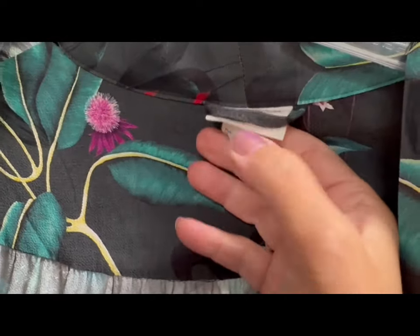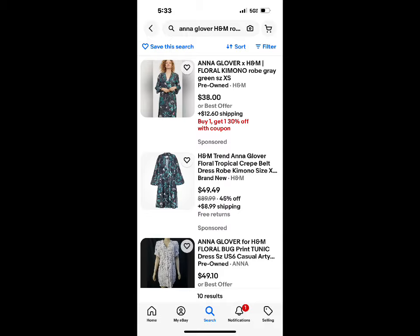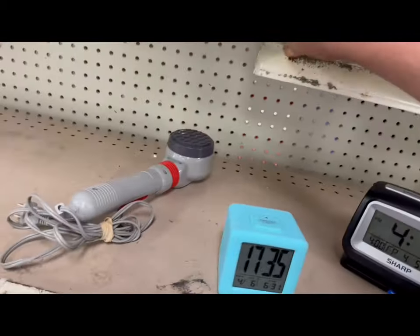I'm looking for nightgowns and I saw this lovely robe. Oh my gosh, it's beautiful. It's H&M, which is obviously a well-known brand. And it was a designer collaboration for H&M. Please pardon my thumb. I'm still learning how to hold my phone and shop at the same time. But I did look up comps online, and they're selling pretty well. I popped her into the cart. Yep, and there you go. Like $38 on the used market, so that's not bad.